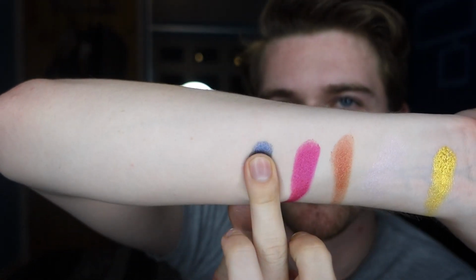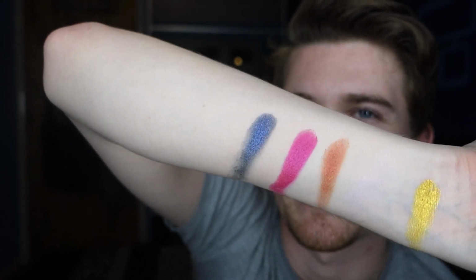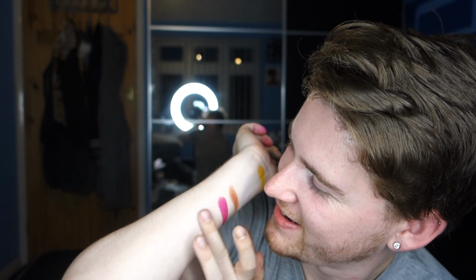So this is the shade Mega, and this looks like a blue, but it's got like little purple bits in it as well. Oh yeah, that's good. I like that shade. It's just, they're so pigmented. I mean, obviously they're pressed pigments, so they're gonna be pigmented, but oh my god. I'm in love.